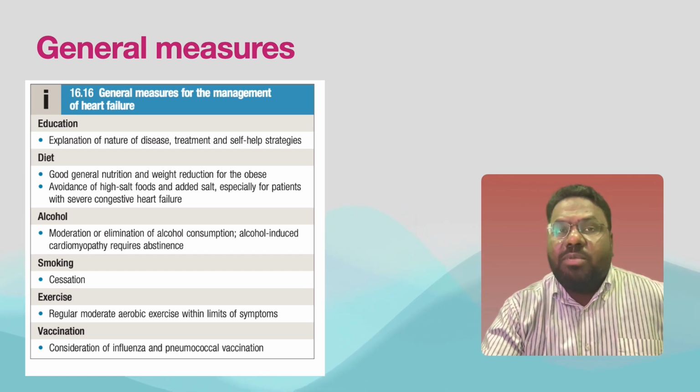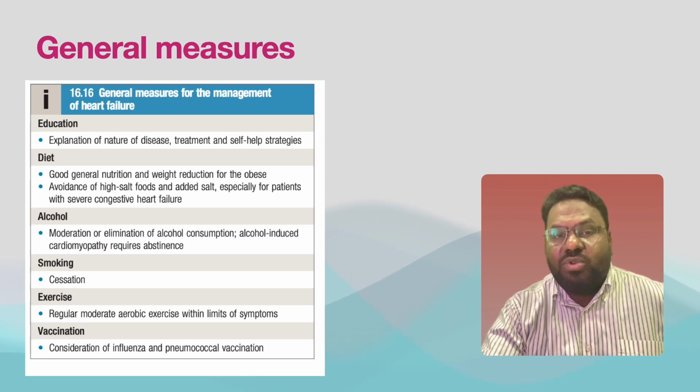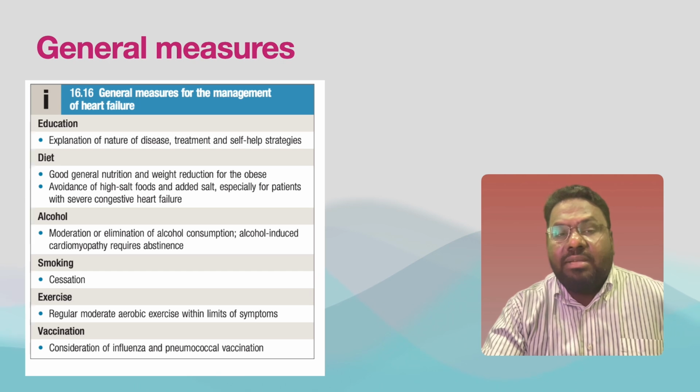Alcohol should be used in moderation, or elimination of alcohol consumption is the best thing in case of heart failure, because alcohol induced cardiomyopathy is shown to reduce or revert back if the patient is in abstinence from alcohol. Next, patient should stop smoking. Regular moderate aerobic exercise should be done with limitation of symptoms, that is at least 20 to 25 minutes per day for 5 days in a week. This is what we mentioned.